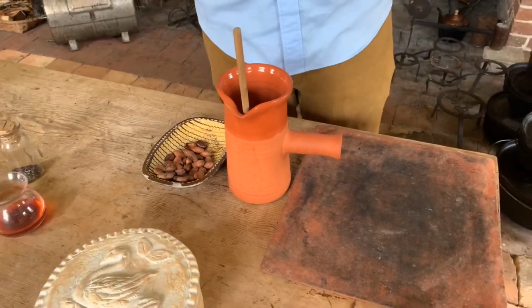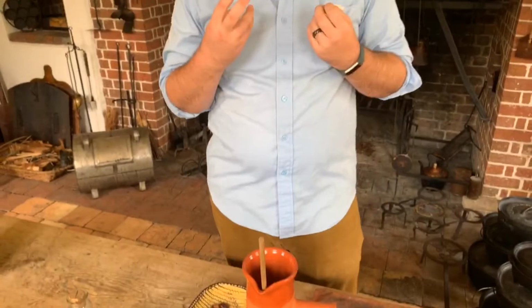Do you make hot chocolate with water? Do you make hot chocolate with milk? There's even advocates for making hot chocolate with red wine. We fill this up with the beverage. We put it on over hot coals and let it get nice and hot.